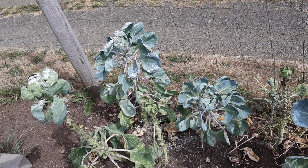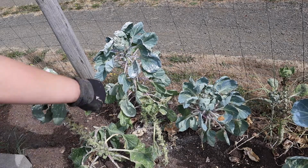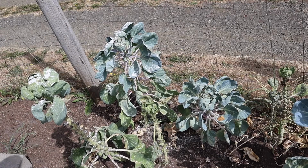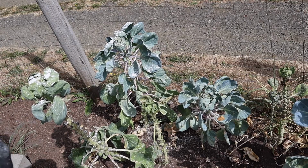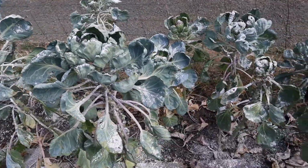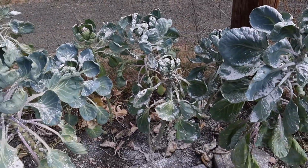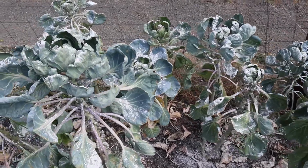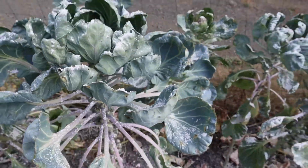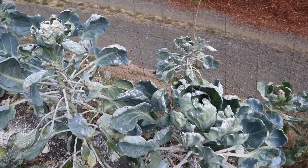In this case, I don't believe this Brussels sprout plant is going to come back, but I'm treating it to prevent issues on the other plants. Alright, it now looks like it has snowed on the Brussels sprouts. We've got a little bit of diatomaceous earth on there. Hopefully it's going to take care of the flea beetles and the aphids.